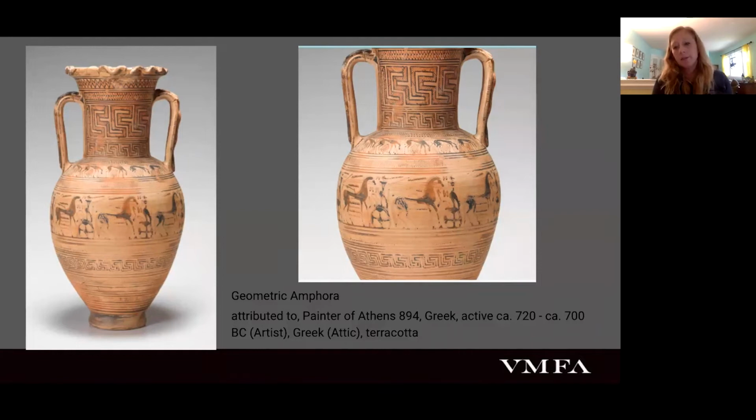And it represents a rise of an aristocratic class. It represents a rise of a wealthy class who can afford to do things like this again, who can afford to have a burial marked by an object of status like this. So it's an amphora, so it takes the form of a vase that would have been used in daily life. So now, what did the Greeks believe about life and death?